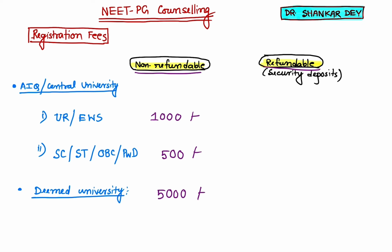This refundable security money for UR and EWS is 25,000 rupees. So 25,000 rupees for unreserved candidates and EWS candidates, and for All India Quota other categories like SC, ST, OBC, PWD, it is 10,000 rupees. And for deemed universities, the refundable money is 2 lakh.